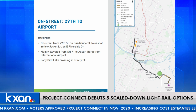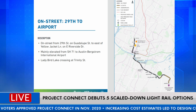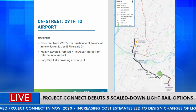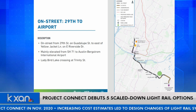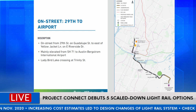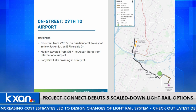But basically, it would start at 29th Street, in that North University area, just north of UT. And it again would be street level light rail service that would head along Guadalupe Street, east to Yellow Jacket Lane via East Riverside Drive. Again, it's mainly street level. However, there is a tiny portion of this that would be elevated, so above vehicular traffic along State Highway 71, and that would be the portion that would then head to Austin Bergstrom International Airport.